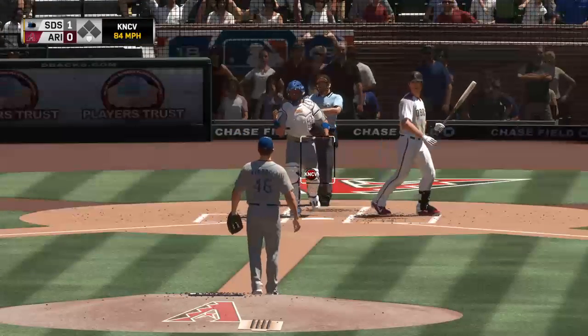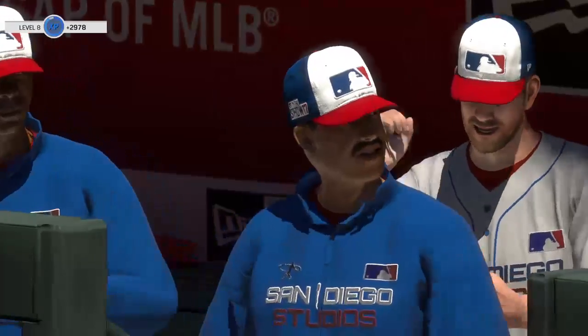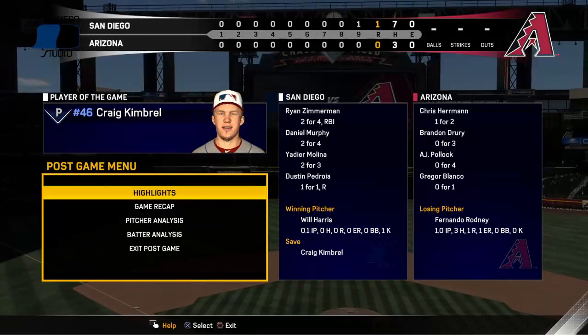Swing and a miss. He struck him out, and that'll do it here as the ball game is over. A single run good enough to do it today. 1-0 the final score. So that'll just about do it for us this afternoon.